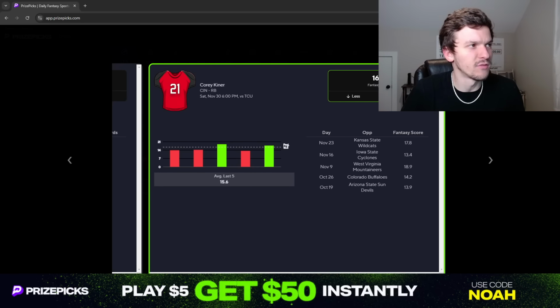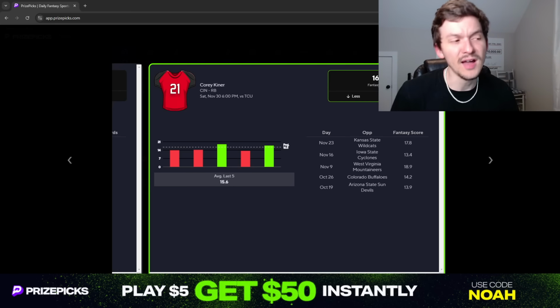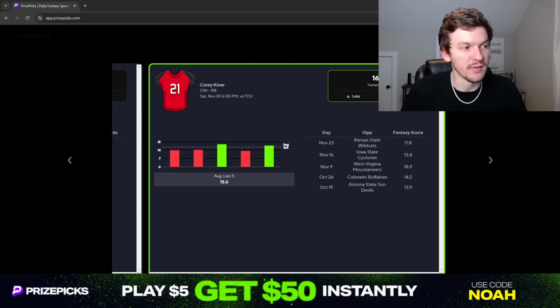And I want to say in terms of targets, he's been getting a decent amount as well. I'm going to pull that up just to confirm. He was not getting a ton of volume in the passing game to start the season. But lately, 2 targets, 4 targets, 2, 1, 3. So they're giving him a little bit of usage in the passing game to go along with 15 to 20 carries. Lately, he's been getting 20 plus carries, especially in games where Cincinnati's playing with the lead.